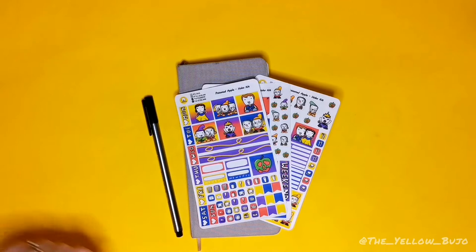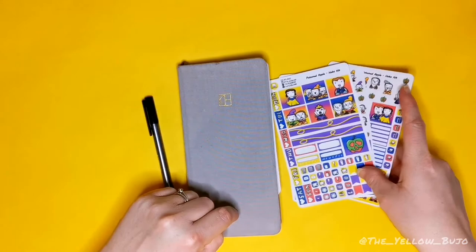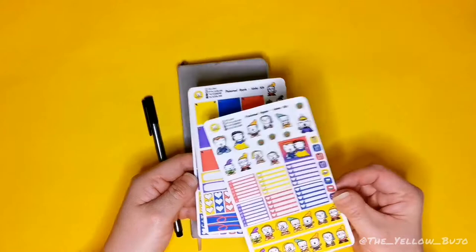This is going to be a different kind of plan with me. It's going to be me using my Fauxbo. The kit I'm going to be using today is Poisoned Apple. It's based on Snow White and it's available in my shop already. It's one of my princess kits.